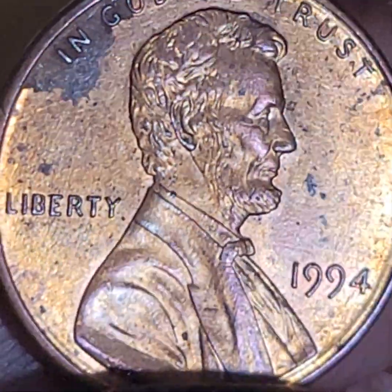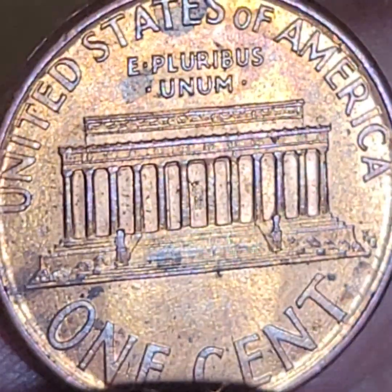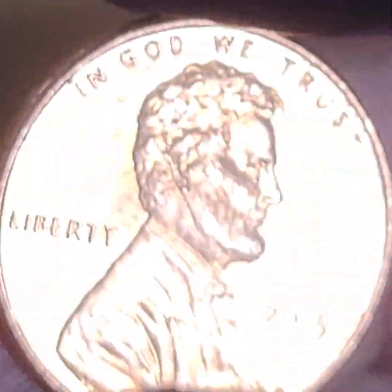So you might watch this show, '94, we're looking for the doubling on the reverse. You might watch this show and be like, oh, okay, all right, let me get myself a penny mat, get myself some pennies from the bank, and I'm going to look for errors the way Jess from Look What Jess Found does. Look how he does it. It's pretty simple, it's pretty easy, and it's really entertaining.